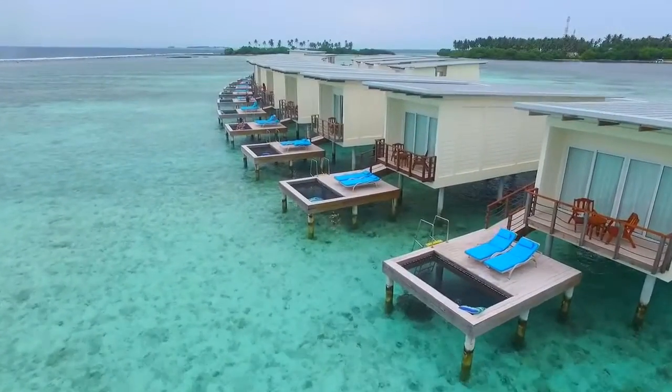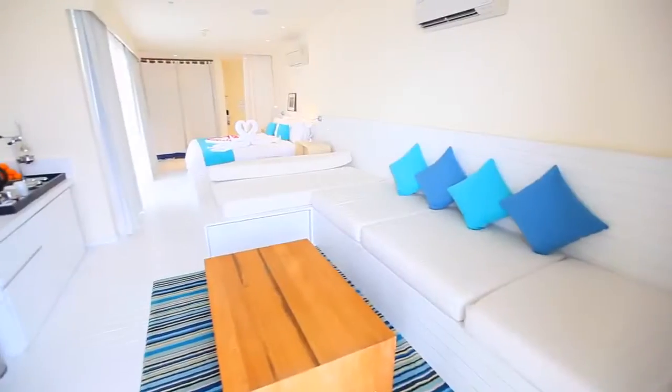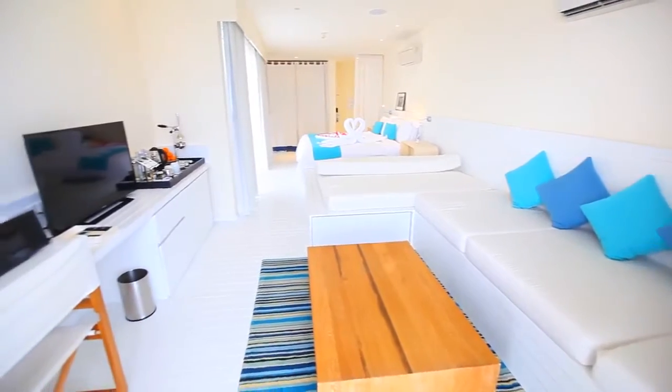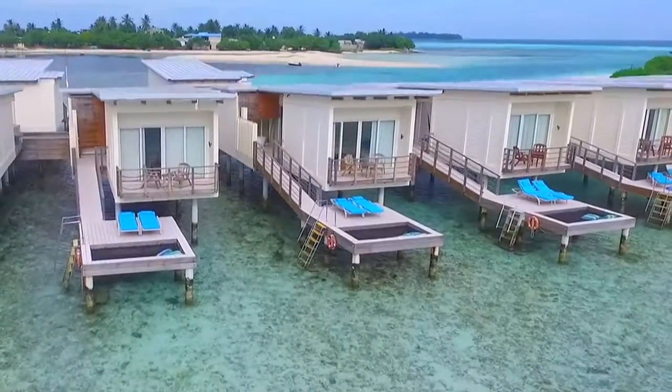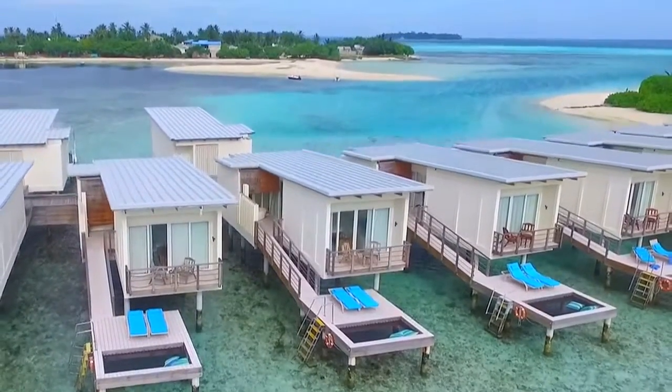If you want to be right near the famous ocean, then the overwater villas and pavilions are the perfect choice, as they come with their own private deck that house daybeds and overwater sitting areas.